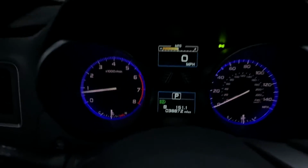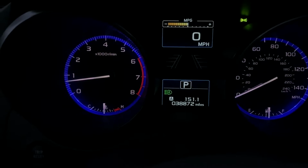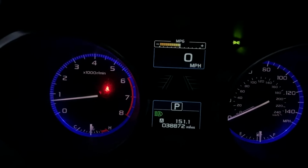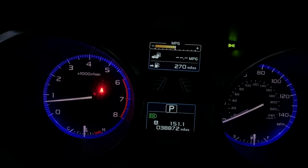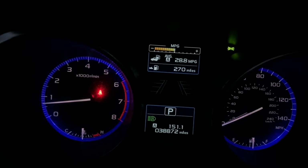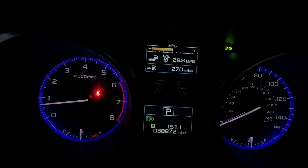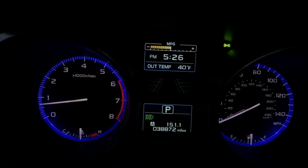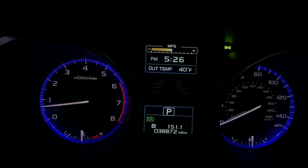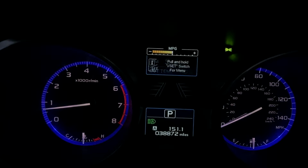As you can tell, auto high beams are on right now, so that's why it has the A. 38,872 miles. As you can tell, it says 28.8 miles per gallon, so it gets pretty good mileage. It's about the same as my Giulia with far less power, but it's also a lifted wagon that weighs a little bit more than the Giulia. As you can tell, it's getting pretty cold here in Michigan. It's 40 degrees, going to be down in the 20s tonight.